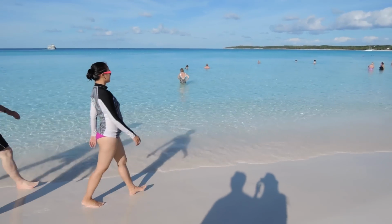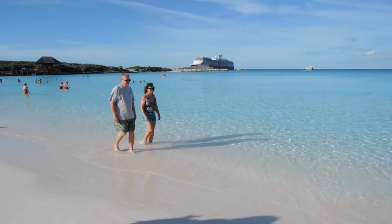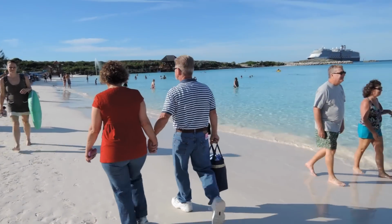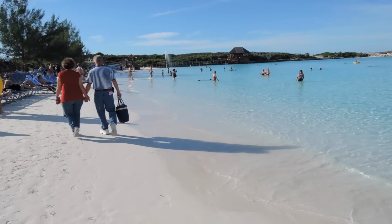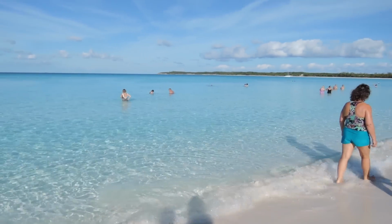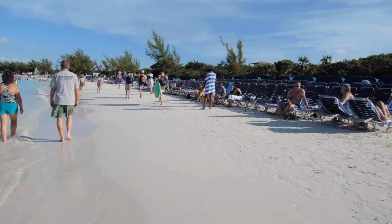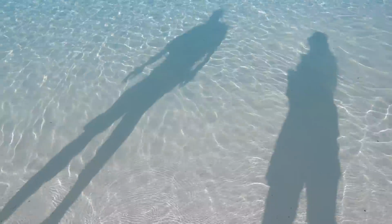The water's beautiful. I can't get over how blue it is. It's really clear too, just like Grand Turk. Everybody's gonna be in my video here, whether they like it or not. Sign waving. Can you sign this, please? The sand's cold, so I'm thinking the water's going to be cold, and it is.